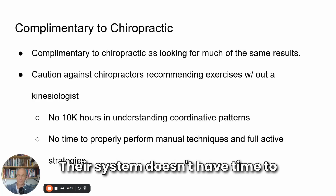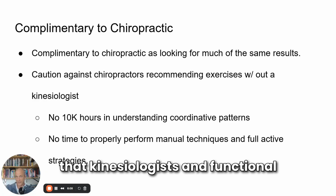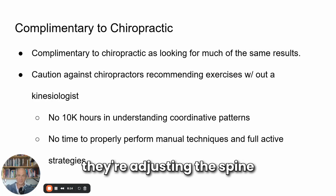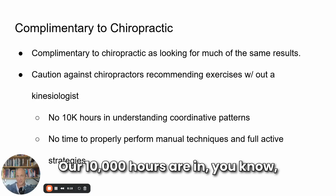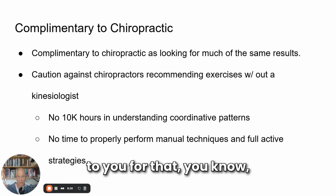And then their system doesn't have time to properly perform manual techniques and full active strategies that kinesiologists and functional movement specialists use, as opposed to where they're adjusting the spine and the skeletal system. Our 10,000 hours are in adjusting the muscular system and teaching the active strategies to you for that.